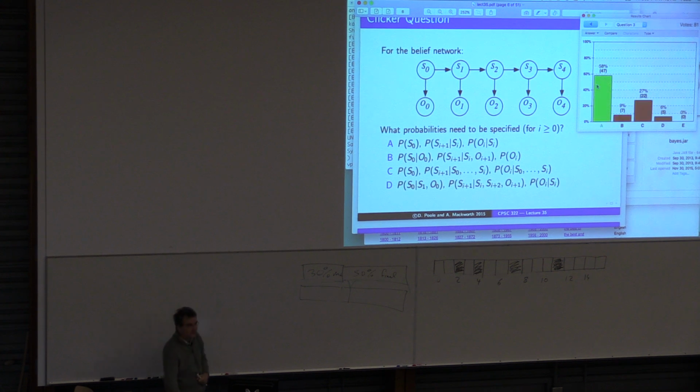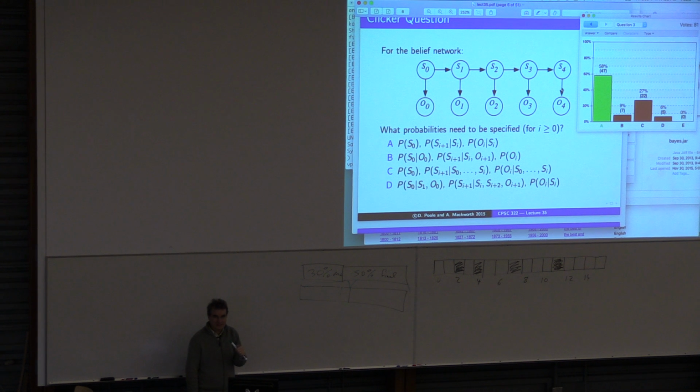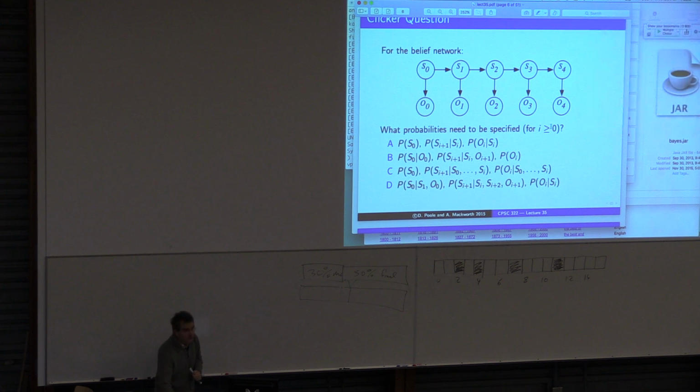Any questions about that? I'm a bit worried people are getting this wrong because it's something you've got to just know and do. If you don't know it for the exam, you'll be in trouble. Any questions? So it's each variable given its parents. That's what we need in here. Any other questions about that?